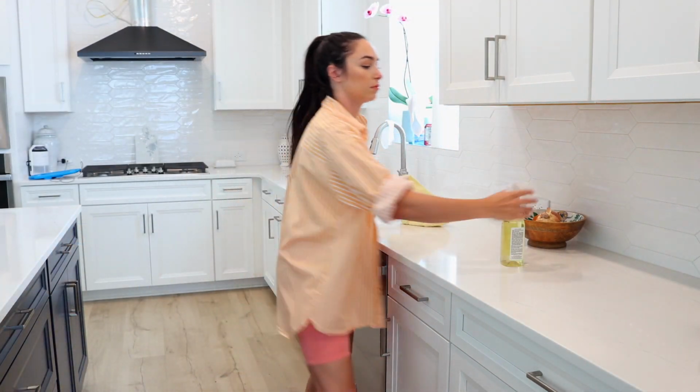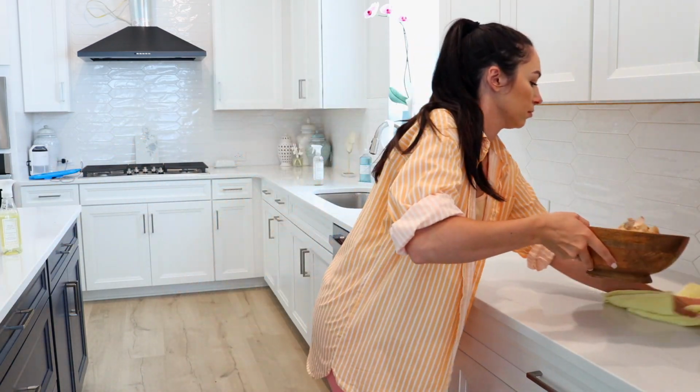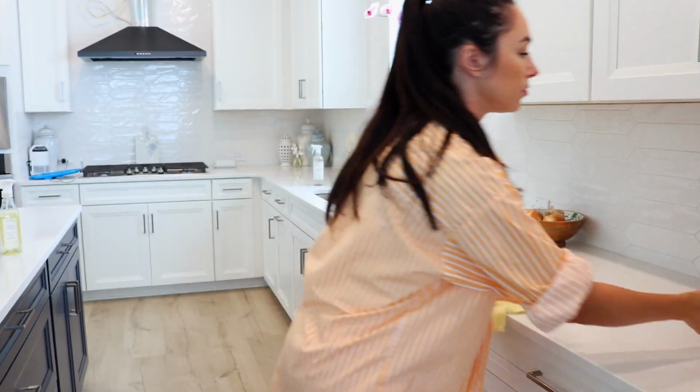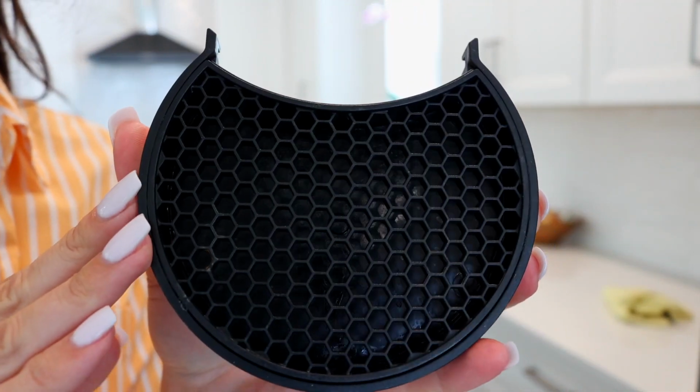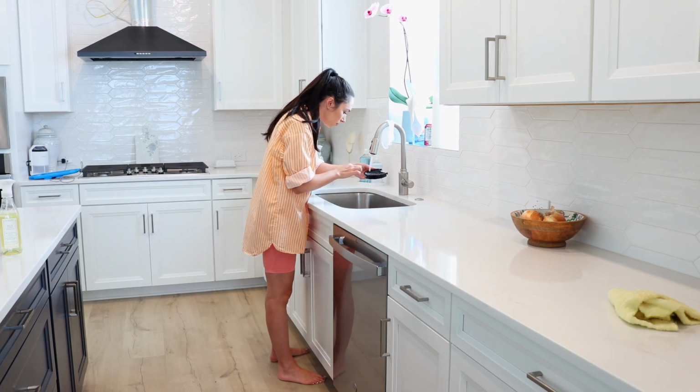Wiping down the other side of the kitchen counter now, and I'm using a Meyer Lemon Spray from Williams Sonoma. It's my first time ever buying a product on there for cleaning, and I really like it. Oh, I also have a dish soap and then a hand lotion at the sink from Williams Sonoma as well.